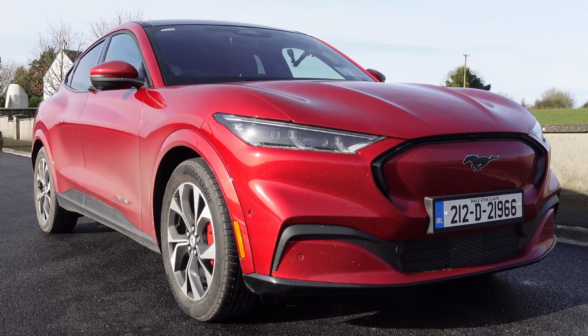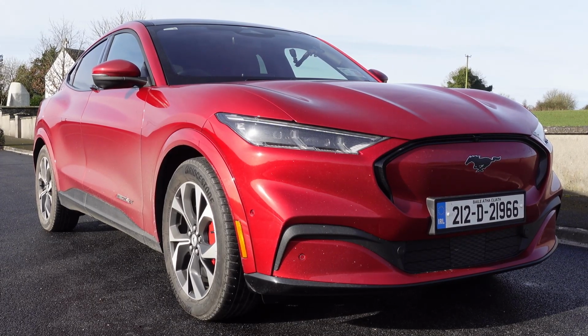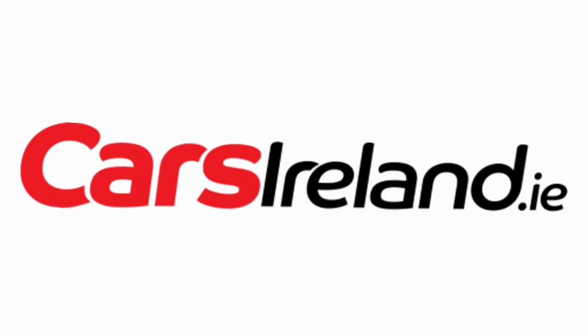Now on test this week we have the Ford Mustang Mach-E, Ford's all-electric crossover with a controversial name, shall we say.